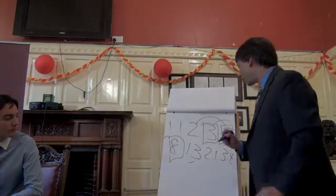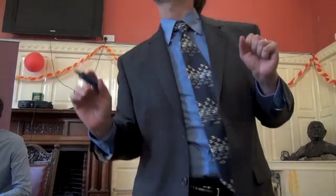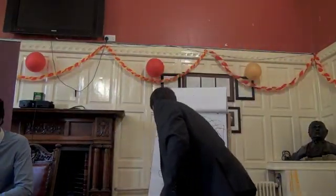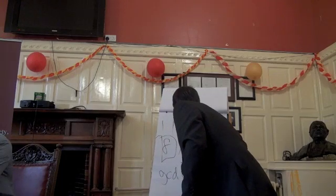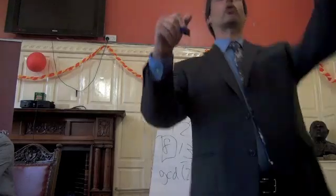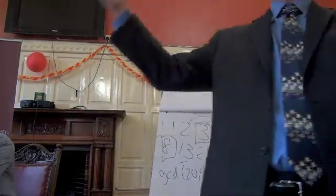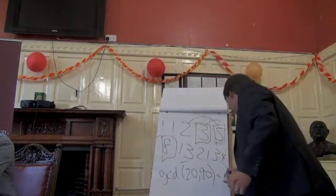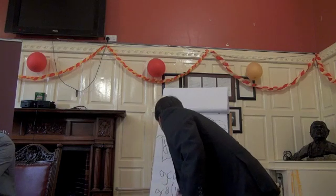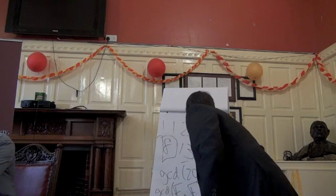Here's my favorite one, though. If I said, what's the greatest common divisor of, let's say, 20 and 90? What's the largest number that goes into 20 and 90? If you think for a few seconds, you'd say it's 10. Okay? Get this. What's the greatest common divisor of the 20th Fibonacci number and the 90th Fibonacci number?